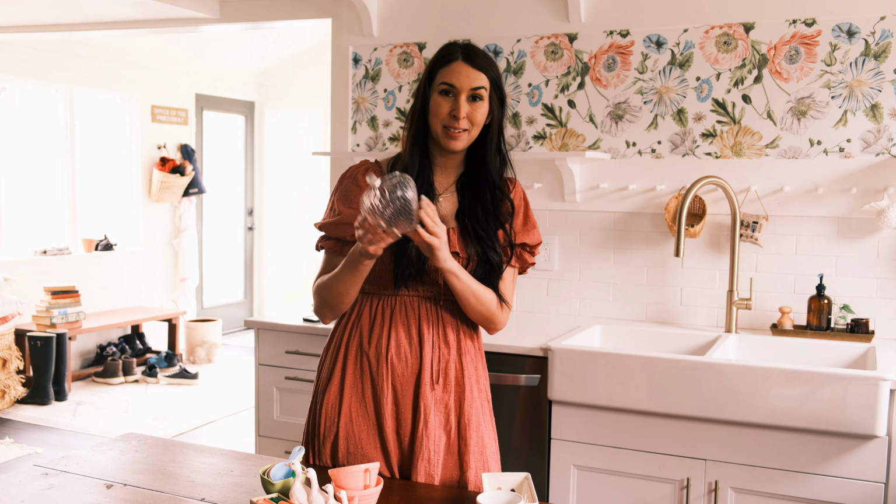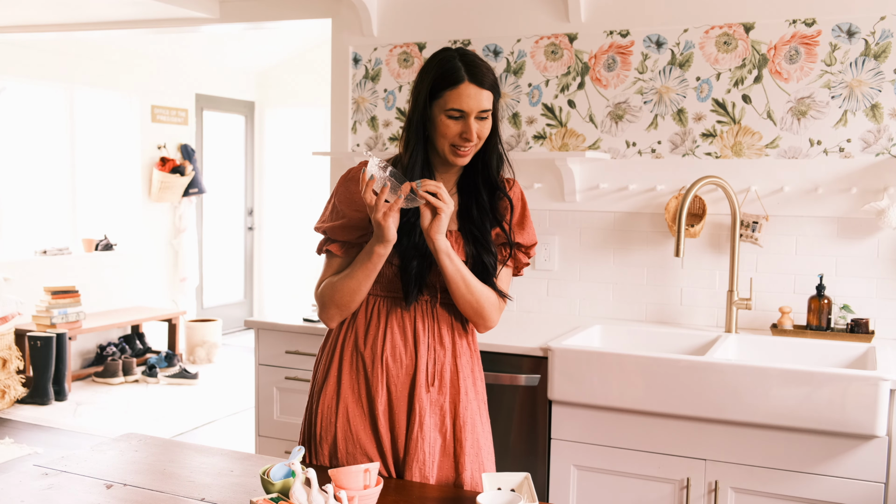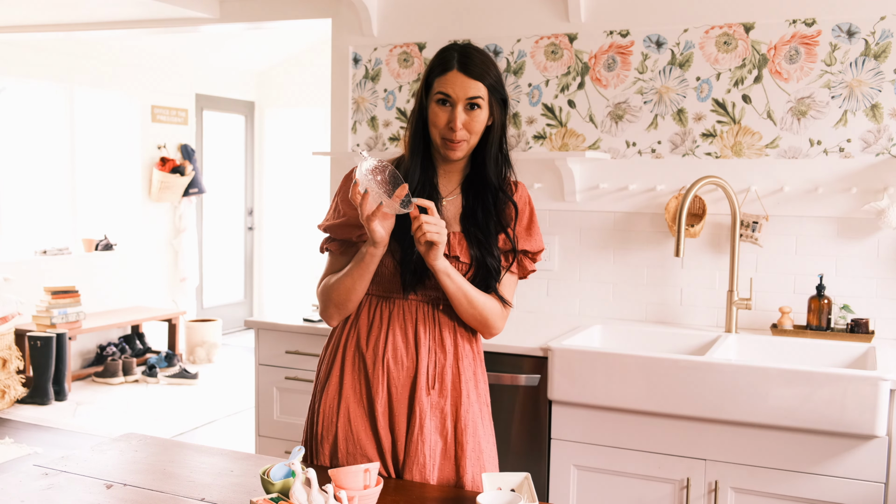How adorable is this little berry bowl? So it looks like a strawberry and it's just a little glass dish. I'm not sure what I'm gonna put in it. I gotta figure that out, but I think it was just way too cute to pass up.